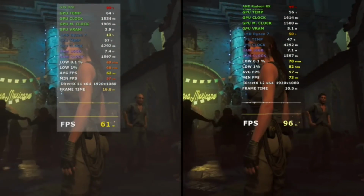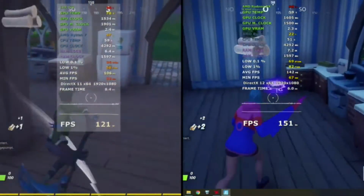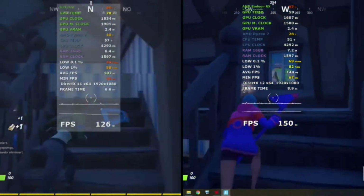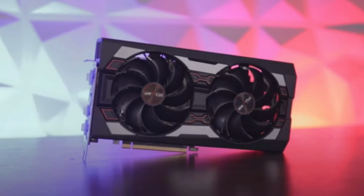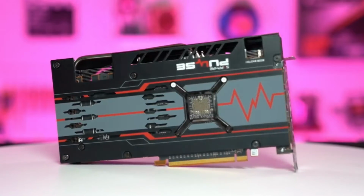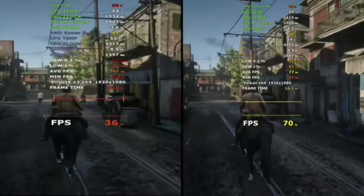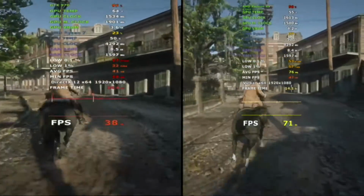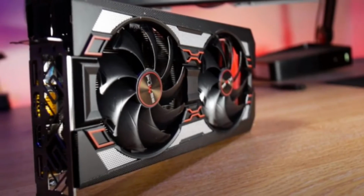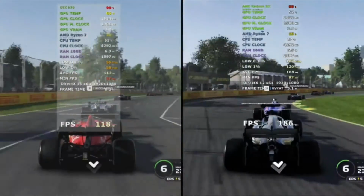The NVIDIA GeForce RTX 2060 does pull ahead in the Time Spy tests by 8% and 12% in Time Spy and Time Spy Extreme, respectively. But the fact that these graphics cards are this close in the first place is pretty amazing. In Metro Exodus with Ultra settings, the AMD Radeon RX 5600 XT is 5% faster than the RTX 2060 and 20% faster than the GeForce GTX 1660 Ti.